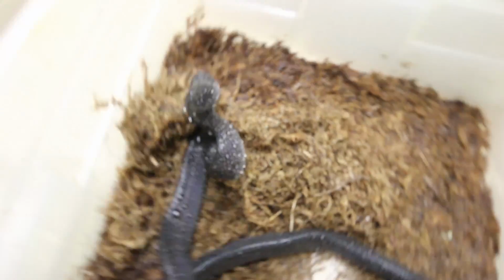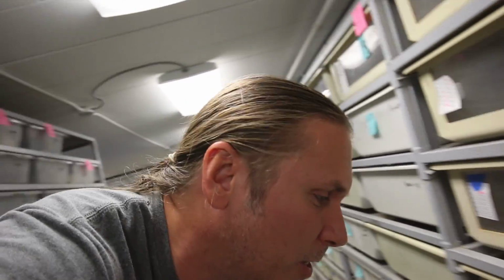Oh, what a beautiful snake. So again, you can kind of see why I like them so much, is because not only do they have some pretty interesting personality, but they're just really gorgeous snakes.